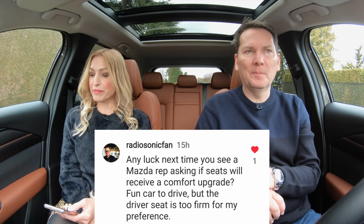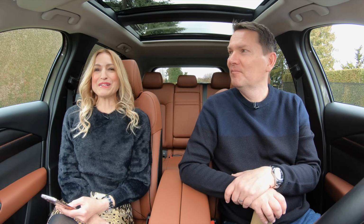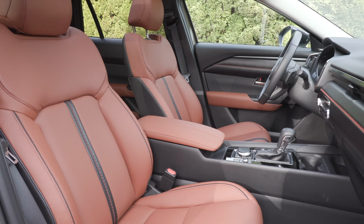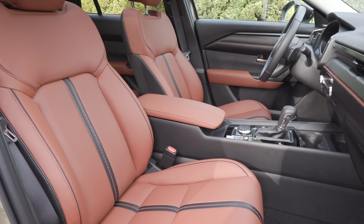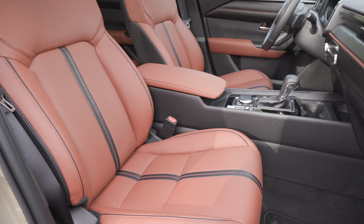Fun car to drive, but the driver's seat is too firm for my preference. Yep, Mazda, you got to eat more potatoes. Mazda makes pretty firm seats. The CX-5 also has very firm seats. I would say that these are firm, maybe not as firm as the CX-5. What do you think? I agree.